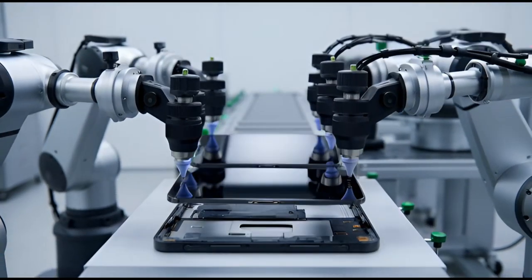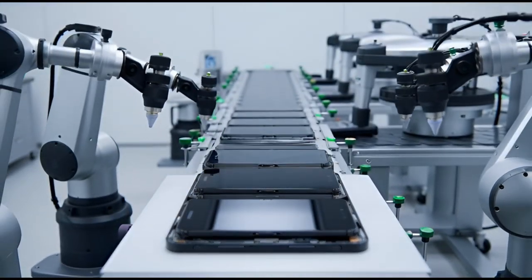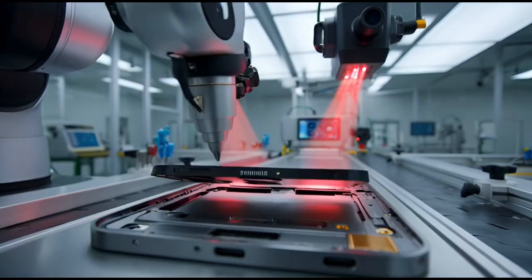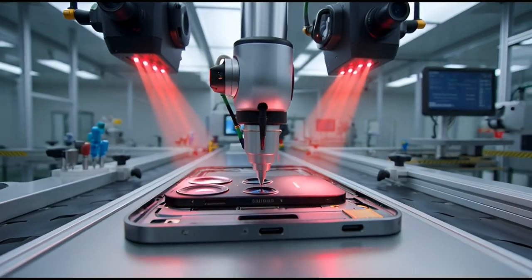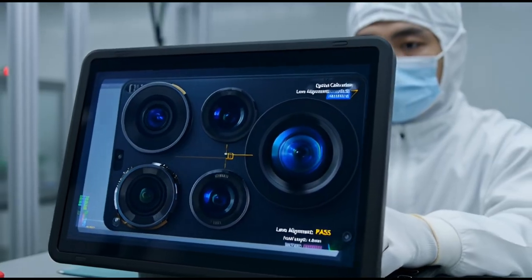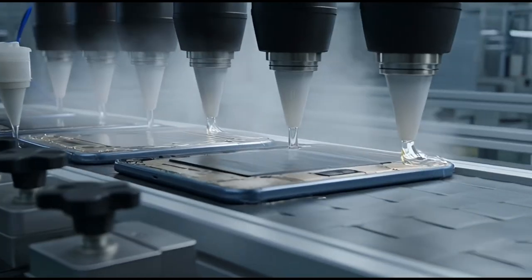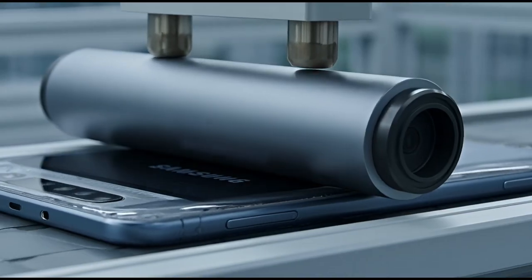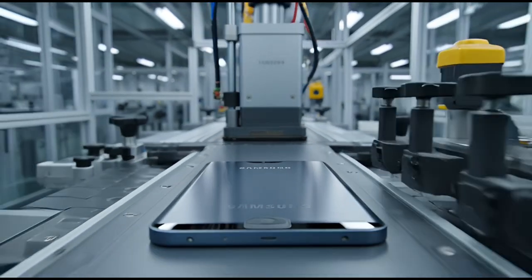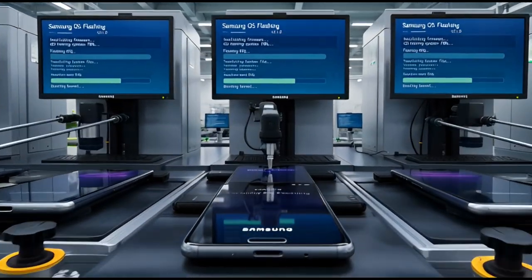The display becomes the face of every Samsung smartphone. Samsung's cameras are aligned to capture the world with precision. The smartphone finally takes its complete physical form. Now the hardware awakens with Samsung's intelligent software.